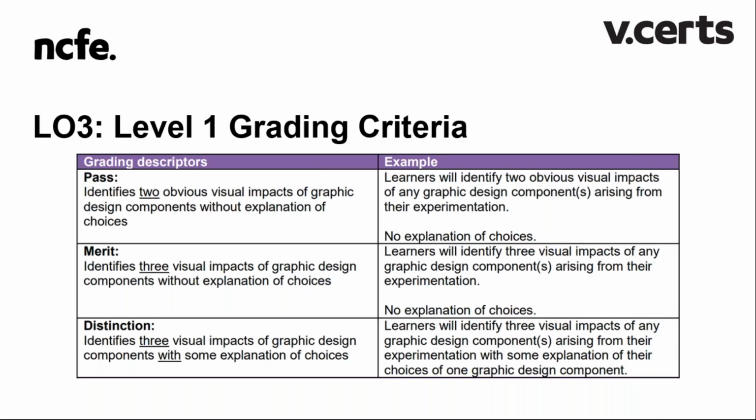And then for level 1 criteria, as with previous LOs, there tends to be a quantified descriptor here regarding how many components the learner is required to evidence. So we can see identify, quite a low level descriptor, identify 2 obvious visual impacts. These can be bullet points for identify. There doesn't need to be any great detail. For merit, we've got identify 3 visual impacts, and for distinction, it's still identify, but there is a requirement here for some explanation of choices. So again, that could be very basic notes there.